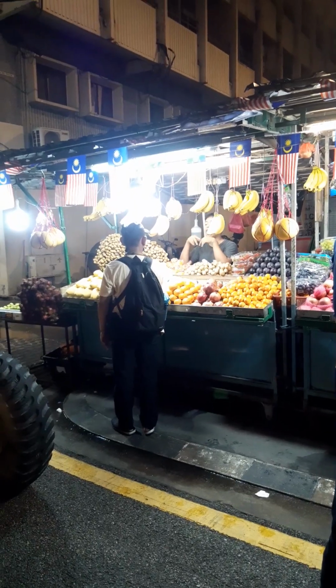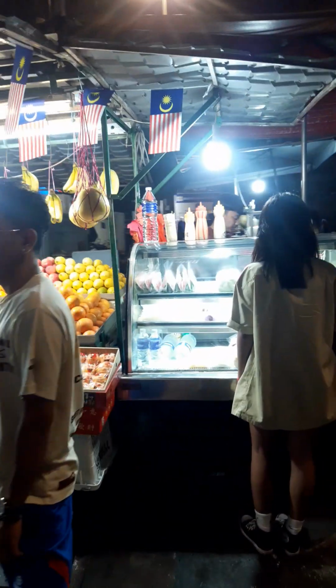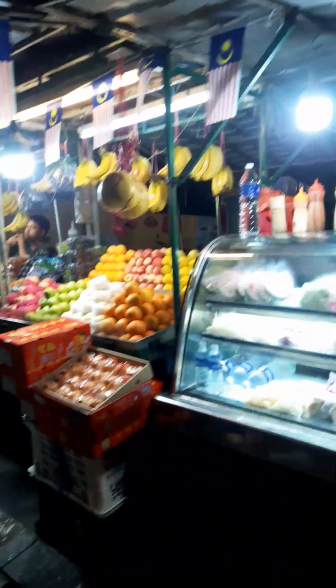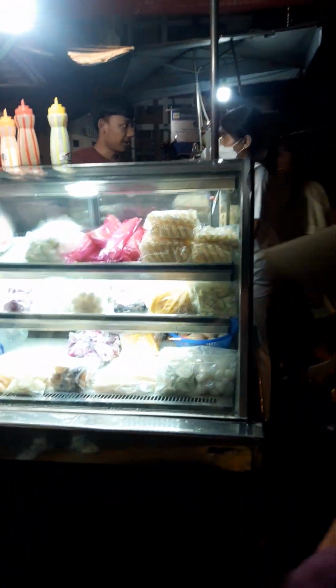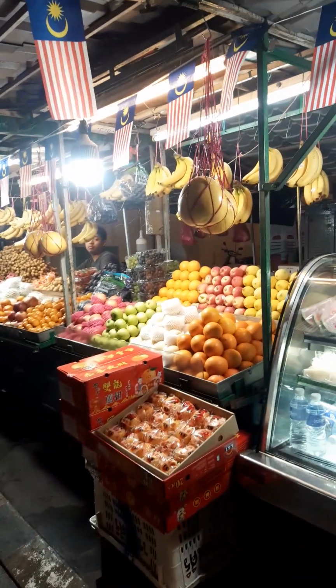So this is one of my favourite fruit stands. Of course you're paying the tourist price here, but it's nice to get a bit of fruit in the morning. Even cut up bits of melon, mango, pineapple. I enjoyed a watermelon this morning, and picked up a few apples, oranges.